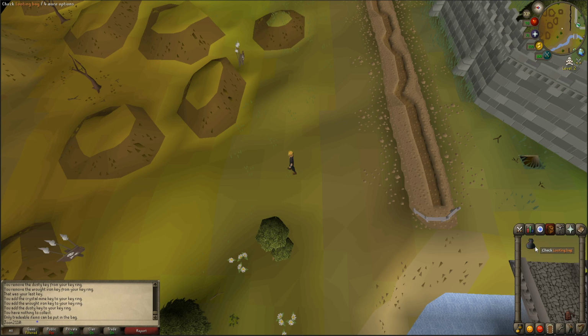At number 1, we have the looting bag. Intended for carrying PK loot in the wilderness, but used for so much more. The looting bag holds a whopping 28 inventory spaces, and acts like a whole other inventory. But there is a downside to this. It cannot hold untradeable items, and you can only store items in it when you're in the wilderness.